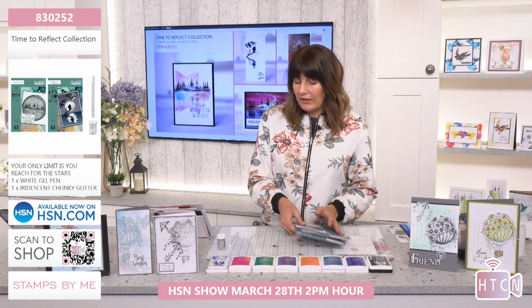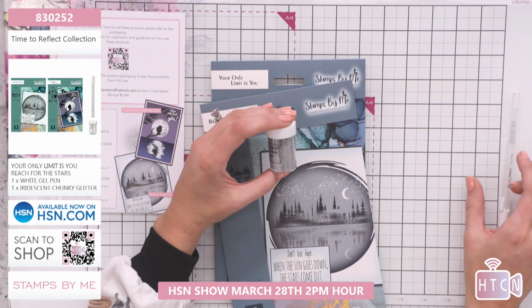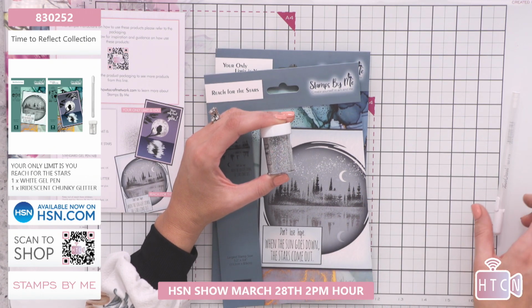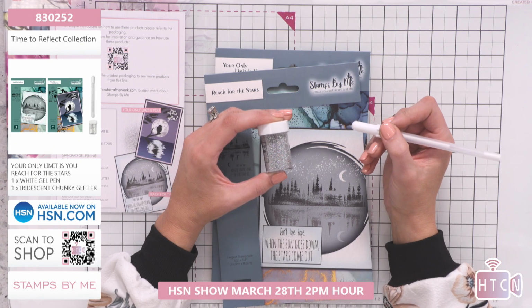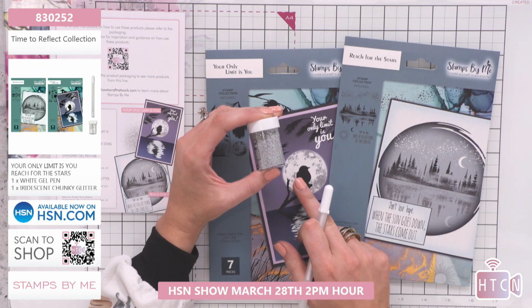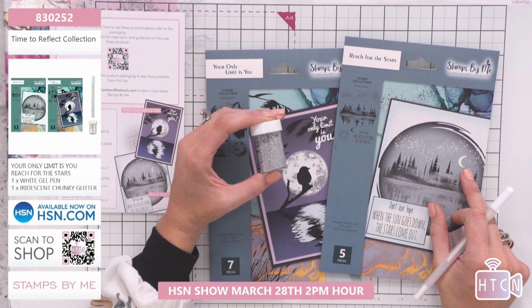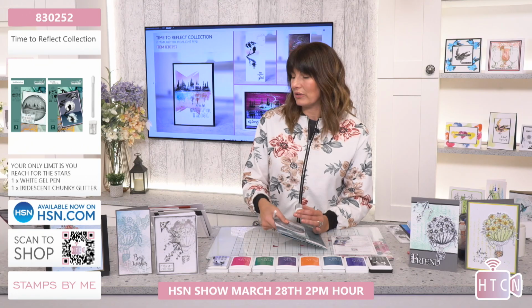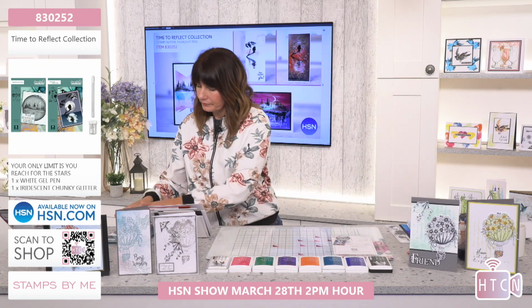So you get the 2 A5 stamps, you get the pot of glitter. This is going to create those sparkles on the trees. It's going to create the reflections in the water. And then we have a white gel pen to create the highlights as well. Because if we are stamping that moon and we are stamping this sort of crest moon here, you're going to get the reflection. So the pen is in there to get those results. Let me show you some samples.